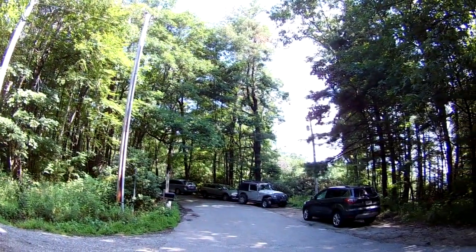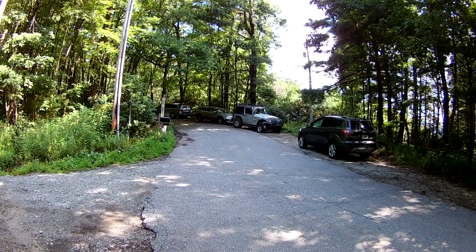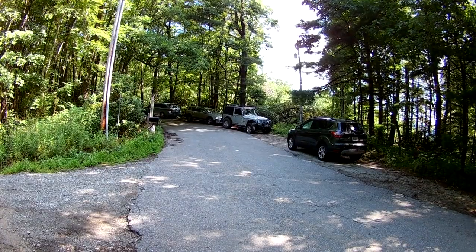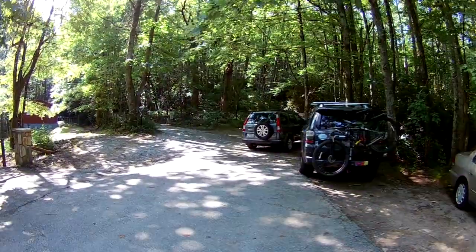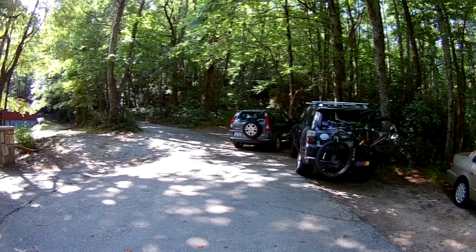Okay guys, made it back to the parking area. Jeep's still there. Still has a flat tire. Hope they're okay. If I had to bet dollars to donuts, I'd say he probably rolled on that trail up there and either made it down right here or had to have it towed. But anyway, trailhead got a little more packed. Passed a number of people going up both the road as well as coming down the trail.